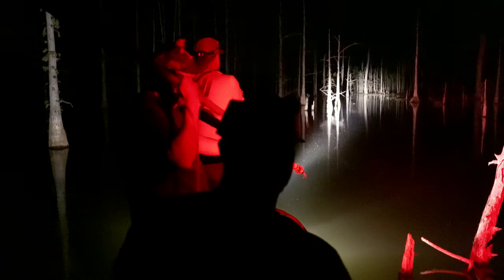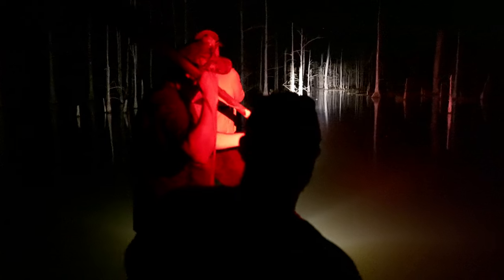Might can intercept him. Looks like he just went under, didn't he? Oh, he got behind. He might be behind something. I'm gonna set that trailer motor down so I can move. Is that it right there? He's still there. See his eye glowing on that red?